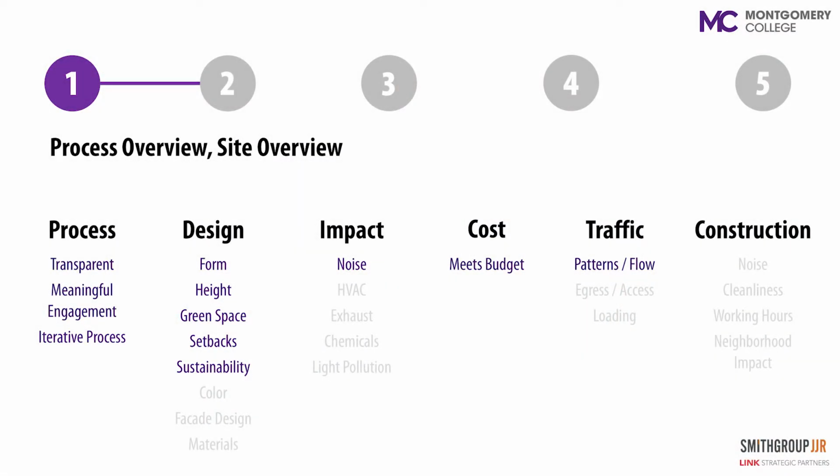So what we are proposing to do through this process is, again, we're going to have that checklist that we talked about a few minutes ago, and we're always going to have that in the back of our minds or even on the table as we're talking about it. And at each stage of this iterative development process, different aspects of those issues that have already been brought up are more relevant than others. And we went through and essentially identified which issues become the most apparent or most critical during each one of these 5 stages. So in the first stage, obviously, we're talking about the process overview and the site overview. We're really talking about the form, the height of the building, the green space, and the setbacks. We'll talk a little bit more about that when we talk about the site analysis here in a minute.